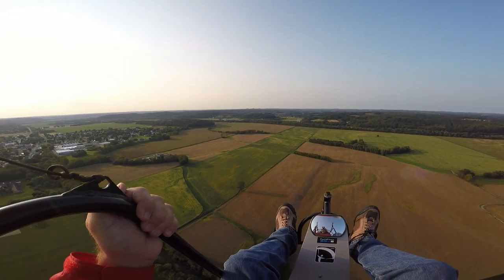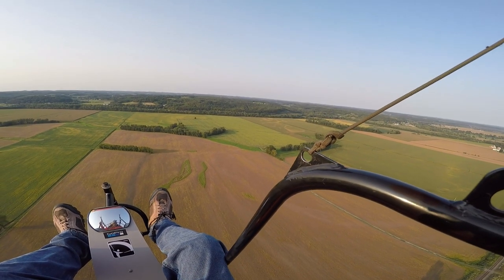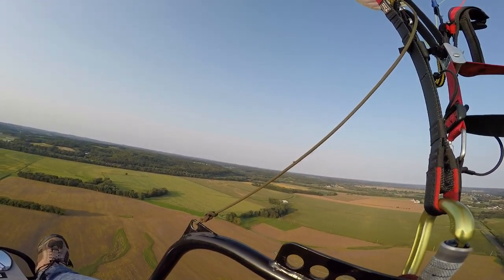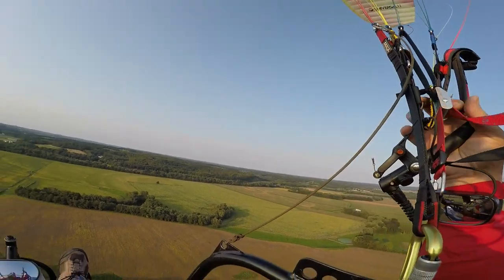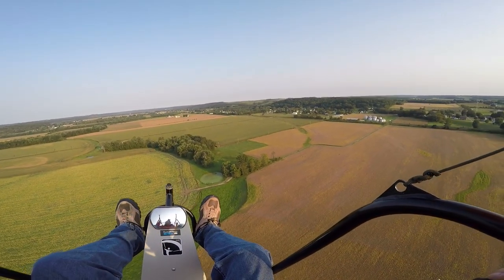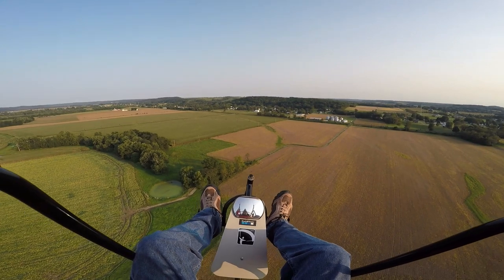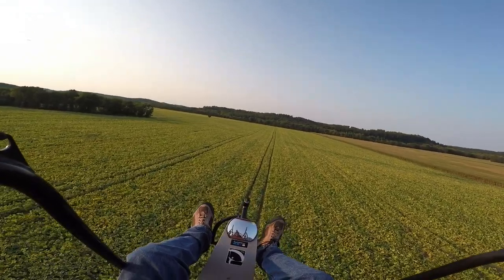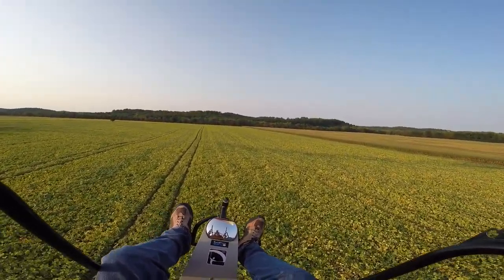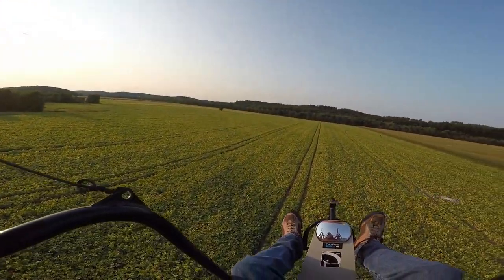Get over here and fly down low. Do a little bit of low rider. Idle is about 2,600 right now, 26. Over here by the pumpkin field. People waving at me down here. Little rocky down here in the pumpkin field. Smells like bug spray down here.